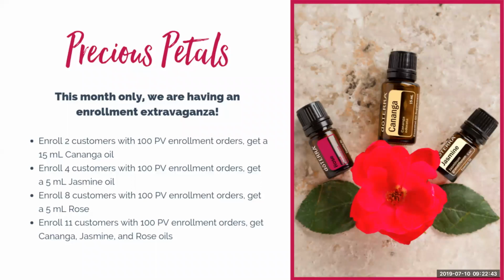So the precious petals, if you have been around doTERRA for a while, you will notice that on occasion we have these fabulous enrollment promotions where those of us that are interested in sharing doTERRA with our friends and family, doTERRA likes to give us a little extra thank you for doing so. And this is one of those great months.